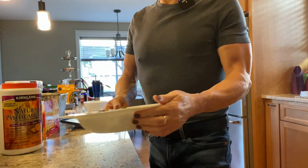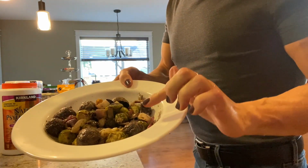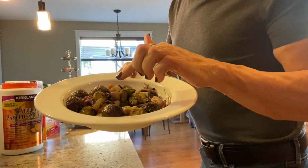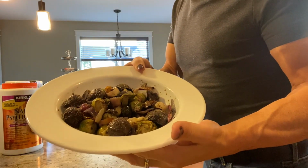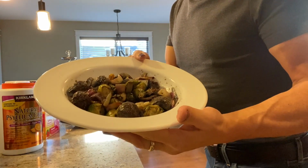So yesterday I did some roasted vegetables. I did roasted small potatoes, broccoli sprouts. I did also some red onions, and I roasted everything for half an hour in very high heat, and it came out delicious. So I put some olive oil, salt and pepper, and that's it.